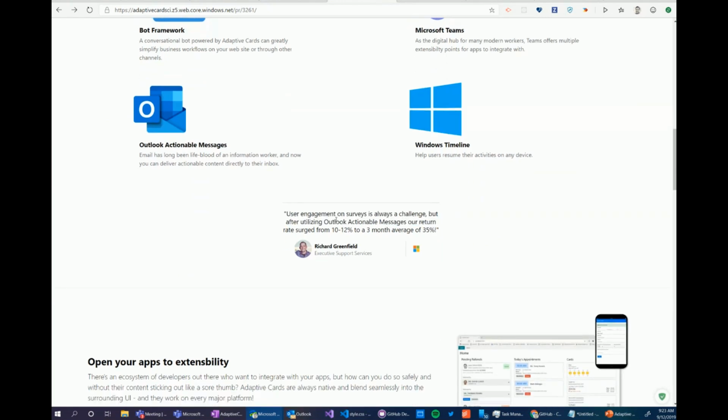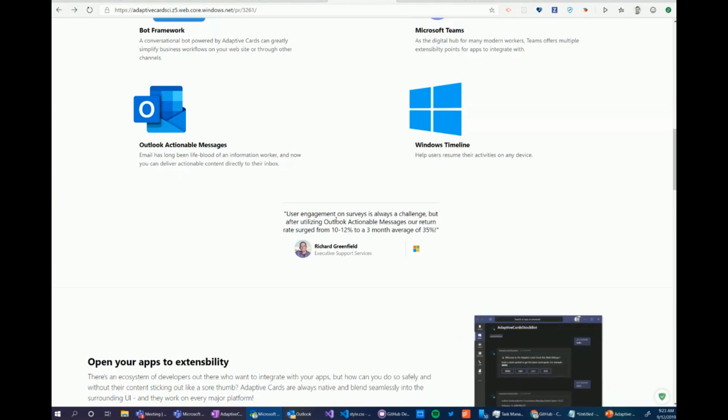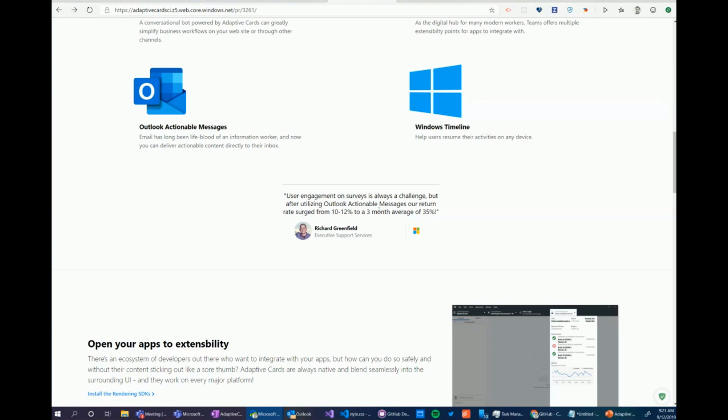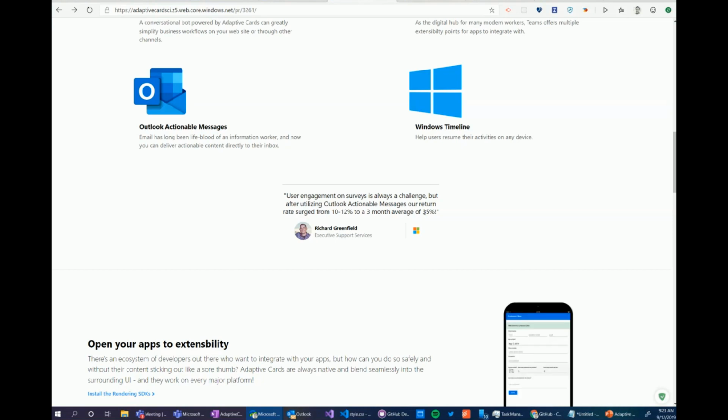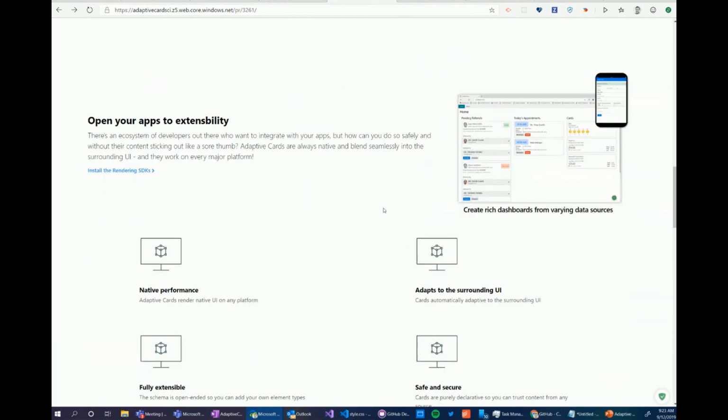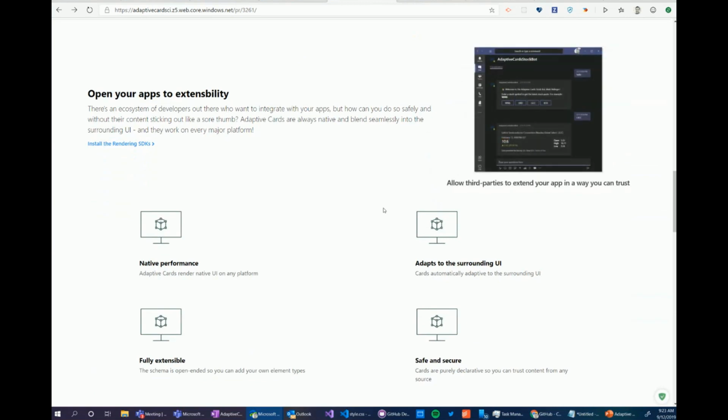And this was a cool quote. The support services team that Microsoft uses, they do a lot of surveys to figure out how they're doing. And when they changed to actionable messages, their return rate on the survey went from 10 to 12% to 35%. That's a massive improvement just by putting that content, that card, front and center in the app they're using, which was Outlook. And they can vote, you can complete the survey without ever leaving Outlook. That's pretty cool.